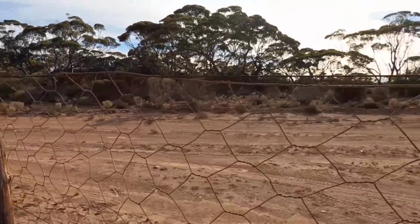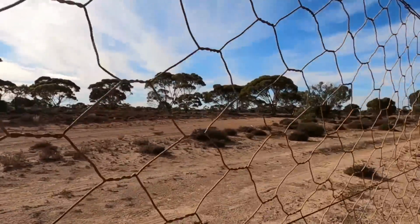That's amazing. In the 1990s, they did find a few holes in the fence, so I think there were a couple of dingoes that got through.